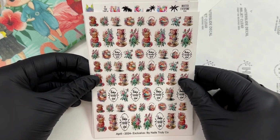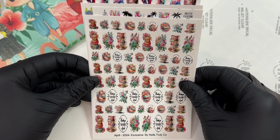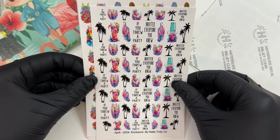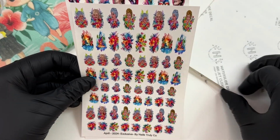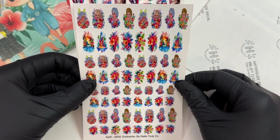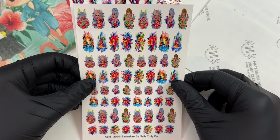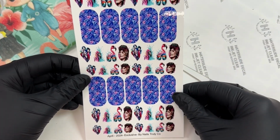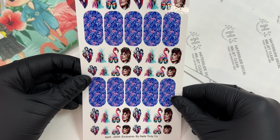This one's really pretty as well. It has the macaroons, it has the teacups, it has those really just vintage flowers. They're really pretty. Here's a whole tropical vibe in itself. Like I said, they're just so fun. Even though it's a Golden Girls theme, it really pulls in other elements to create other manis, so you don't necessarily have to just do Golden Girls. You could tie in some really fun tropical elements. So those are the decal sheets for this month.